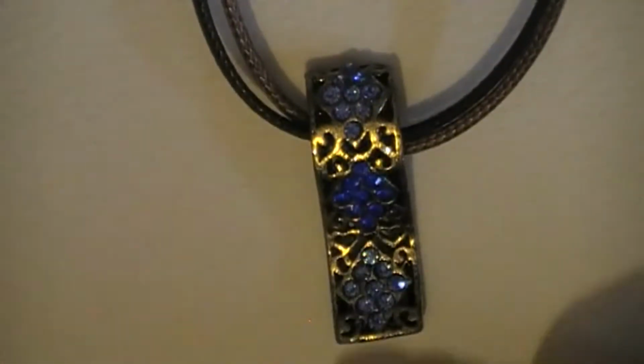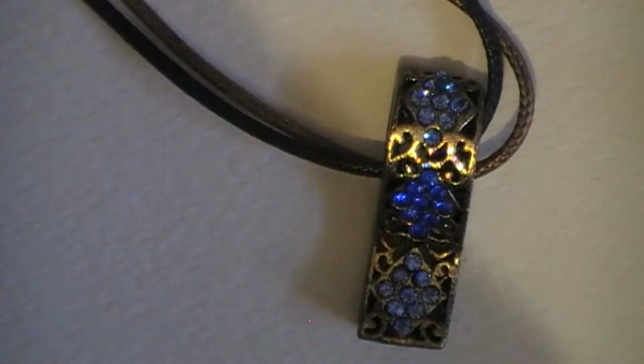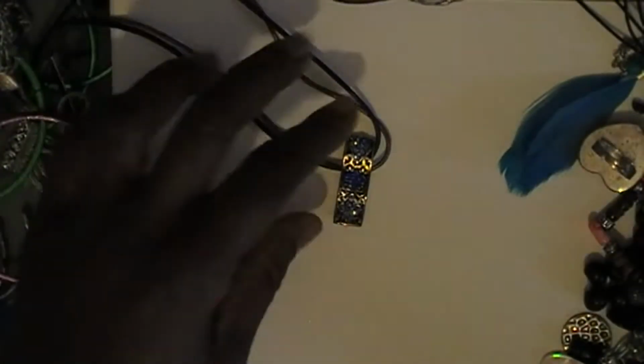I don't think it's gold, but it's very pretty, and that would go lovely with leather. It has to do with things like this. There are some very costumey type bits, and as I say, they were all in this £5 bag.